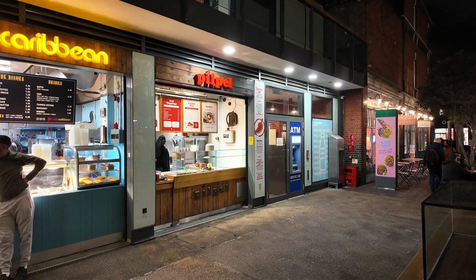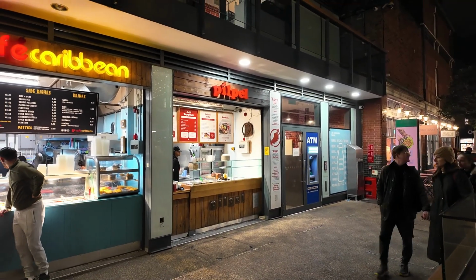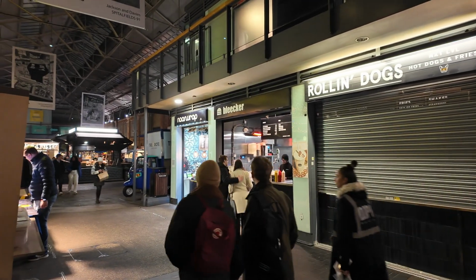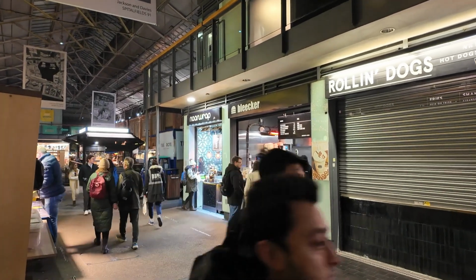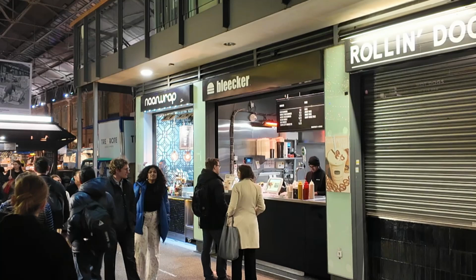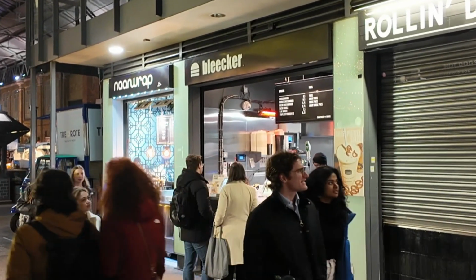There's a few little outfits here around one side of it. There's a place called Pilpel, which is doing like falafel-y stuff. Caribbean joint there. And just here, there's a place doing naan wraps and a place that's called Bleecker. Now a buddy of mine has told me about this and he reckons it's a place I should definitely try out. So I think we're going to head there and grab a burger and some fries.